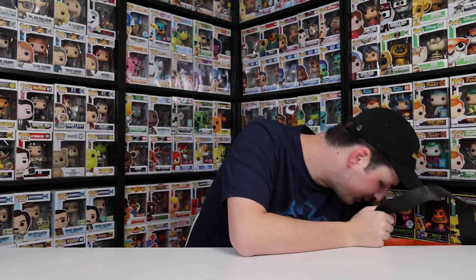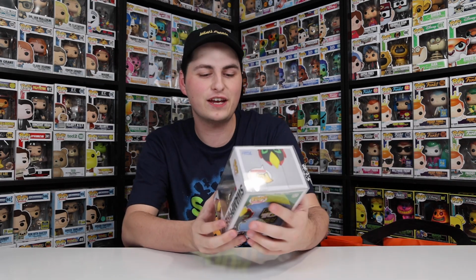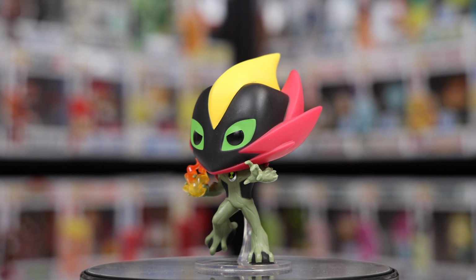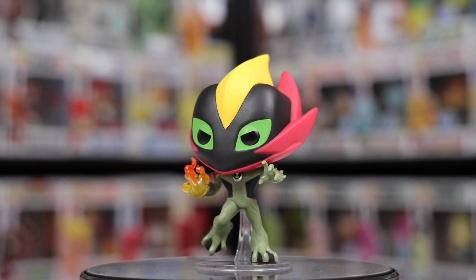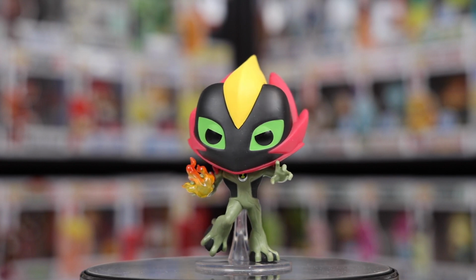Alrighty, then after the Rubik's Cube, I got this one here. Another really great figure. This one is Swamp Fire from Ben 10. The reason that I got this one is because when I was younger, I used to watch the show a lot, but also it's the first Ben 10 figure and they can't just make Swamp Fire. So I feel like if I didn't pick up this one at the con, it would have gotten way more expensive in the future. Because I wanted this one for my collection, I made sure to get it so I wouldn't have to pay an arm and a leg for it later.